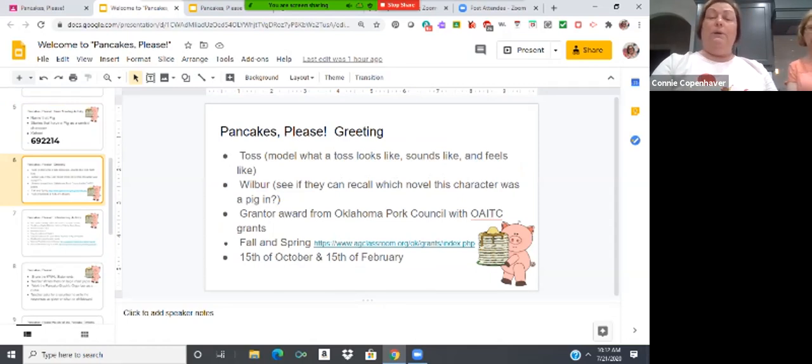We talked about before you do that greeting, make sure you model everything, because you're going to have those kids that want to peg somebody. So we talk about underhand toss, and we talk about soft touch and kind words and kind eyes. I've kind of talked about my granting award, and that's where Wilbur came from.